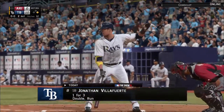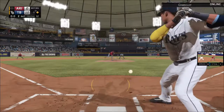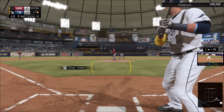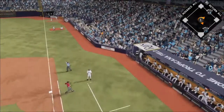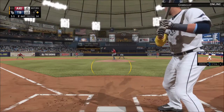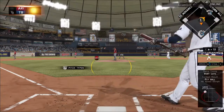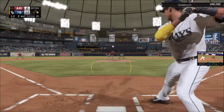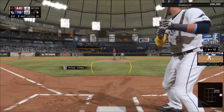Jonathan Villafuerte gets another crack right here. He's got a hit in 3 tries to this point. Here's a slider to start things out, looked at for ball 1. That evens it up, 1-1. A little behind on that swing, and now he'll try to shorten up maybe and protect the plate. To 2 balls and 2 strikes now. A runner on first with 2 away.